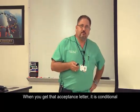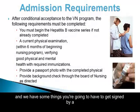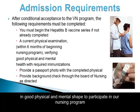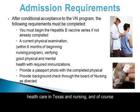When you get that acceptance letter, it is conditional, and we have some things that you're going to have to get signed by a physician or a nurse practitioner. What it says is that you're in good physical and mental shape to participate in a nursing program. They have done a physical exam on you, and we're also looking for immunizations, which I'll put up here, that are specific to healthcare in Texas and nursing.